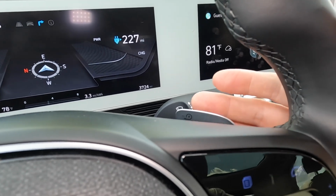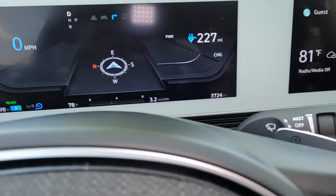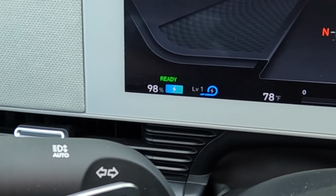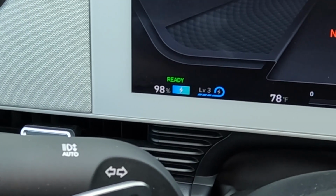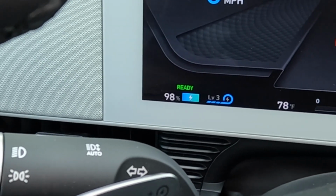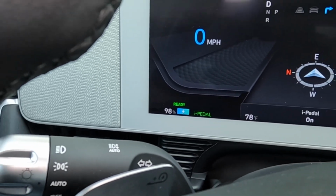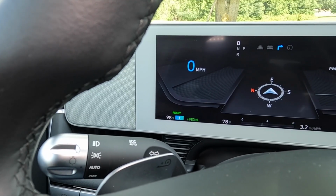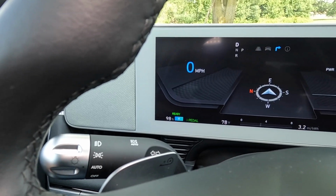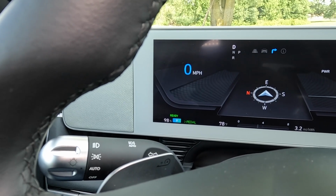But what this does is affect brake regen when you lift off the throttle. So you have 5 levels of that. You have 0, which is just like coasting down, but then level 1, 2, and 3 all giving you gradually more levels of deceleration as you lift off the throttle. Then you have something called I-pedal. And what I-pedal does is give you the most deceleration when you lift off the throttle, and it will bring the car to a complete stop. So with I-pedal, you truly can drive the Ioniq 5 with just one pedal.